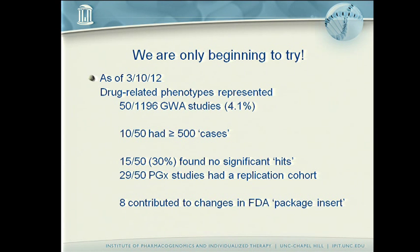And yet only 10 studies had even 500 cases, and I didn't do a statistical analysis to see whether 500 was even enough to detect a phenotype. The point is that very, very few attempts have been made. 15 of these found no significant hits at all, and whether that's underpowered or there just aren't any genome hits, remember, genetics is not the answer to everything.